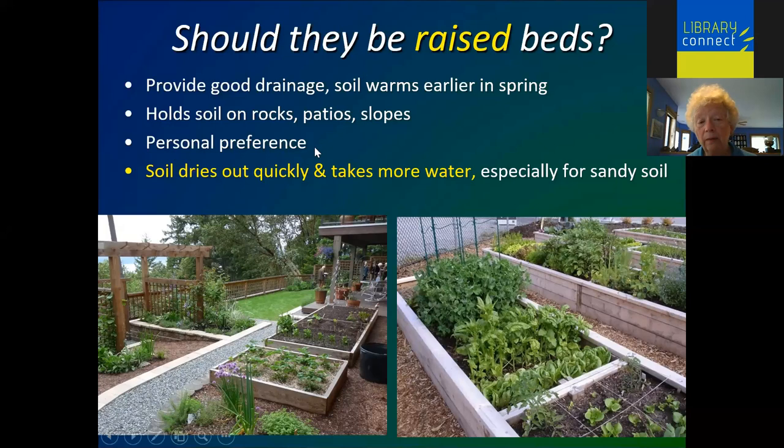The only thing about raised beds, however, is the soil does dry out quickly. And that's an advantage if you're in a low-lying wet spot. But it's not an advantage if you're on a very well-drained site or you might have sandy soil. It takes more water. And of course, there's money to be spent building these beds. So there isn't a magic to raised beds unless you have a particular need for the drainage or the height.